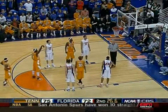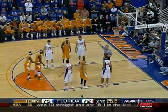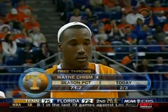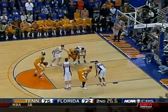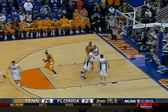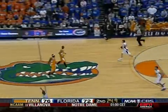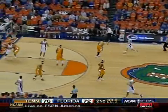Chisholm at the line. They get 2 of 3 from the stripe. The Tennessee high 17 points. He scored some big points down the stretch. Now you got to hurry.